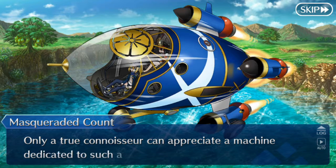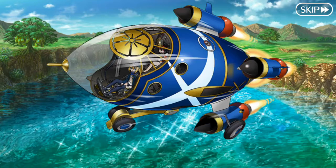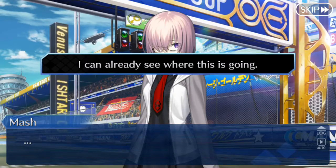Only a true connoisseur can appreciate a machine dedicated to such a single-minded purpose, so as one such connoisseur, I give it 10 out of 10. Da Vinci being really generous here. I can already see where this is going.